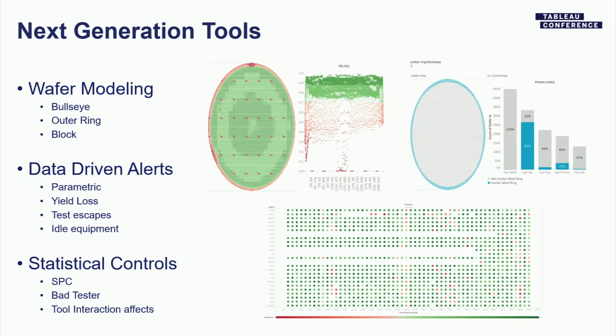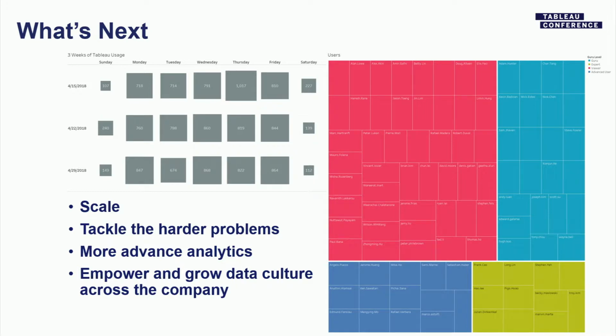We also put data-driven alerts around parametric values and yield loss. We started with the SPC controls. We looked at the bad tester a minute ago. And another thing we look at are tool interactions in our workflow process. So with all that said, what's next for us? This is what we were able to do in 1 year with a small team of people. We're very proud of it, but we want more, like everyone.